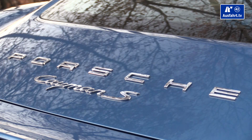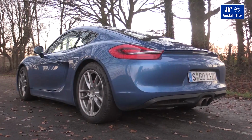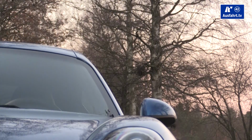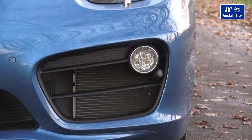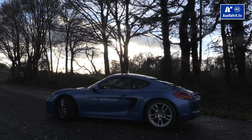The curb weight is 1,370 kilograms or 3,020 pounds. The admissible total weight is 1,695 kilograms, which equals 3,737 pounds. In Germany, our test car would cost around 82,500 euros.